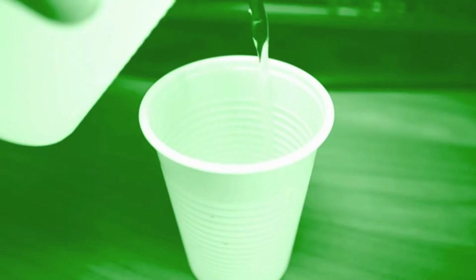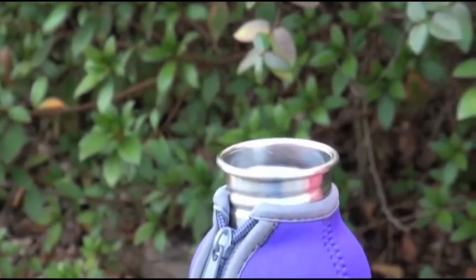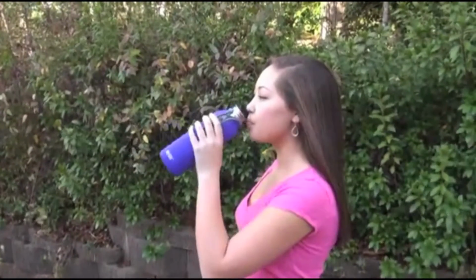Hydration is also very important because it is necessary for function and detoxification. However, overhydration can cause a low sodium concentration in the blood called hyponatremia. It can lead to weakness, nausea, dizziness, and fainting.